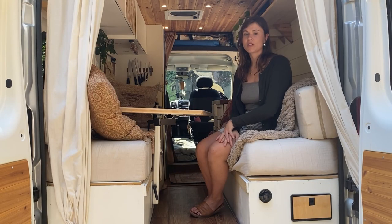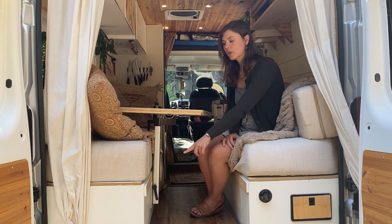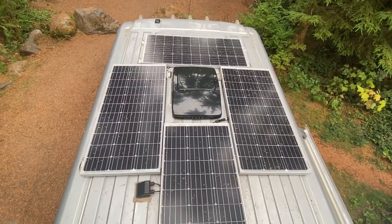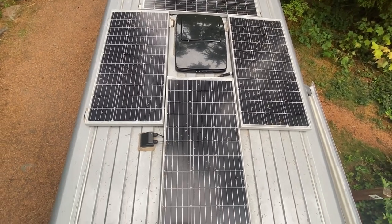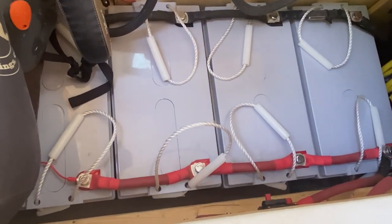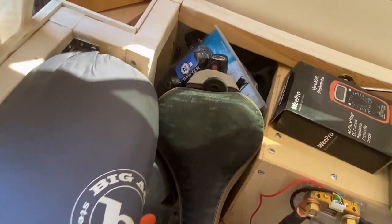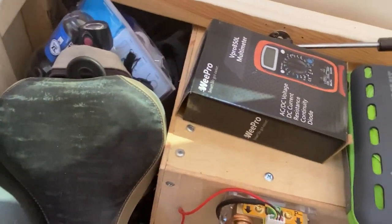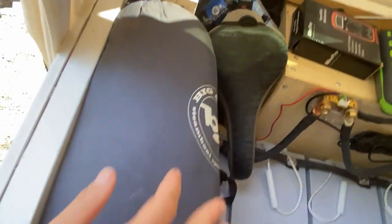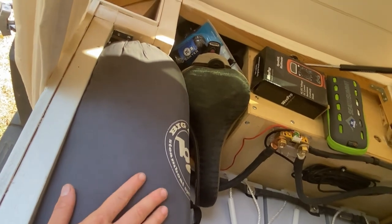While we've got the back doors open, let's talk about what's stored in either of my seat benches. And that one over there is the entirety of my electrical system. On top of my van, I have 400 watts of solar panels from Renogy, and those power four 100-amp-hour lead acid batteries that are also from Renogy. I also have enough room in my electrical compartment to store a lot of random gear, including an extra towel, my bike seat, a lot of my backpacking and camping gear, and that's been really great.